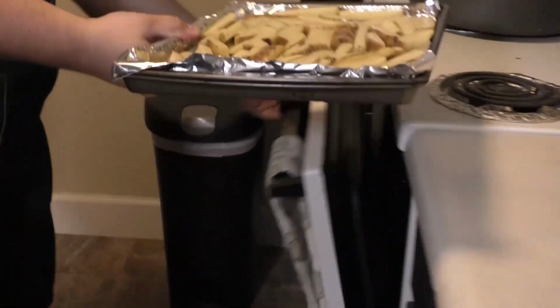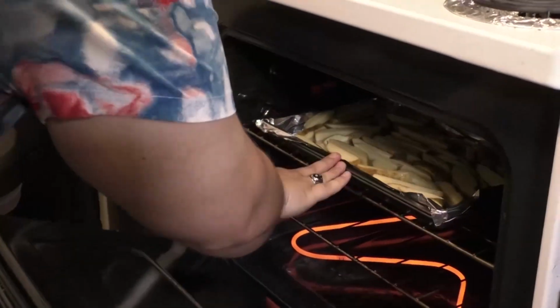And then from here, put them on the top rack of your oven. And we're going to let them bake for 30 minutes.